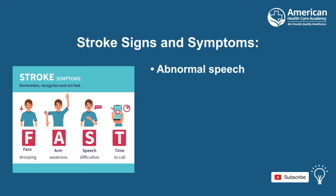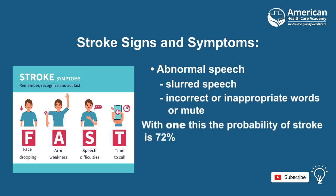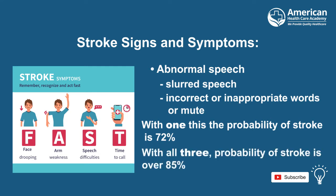Abnormal speech is also an indicator of a stroke and may appear slurred, or the patient may use incorrect or inappropriate words or be mute. If any of these previous 3 indicators is abnormal, the probability of a stroke is 72%. The presence of all 3 of these findings signals that the probability of stroke is higher than 85%.